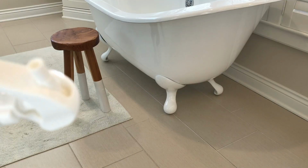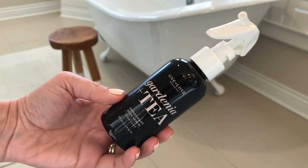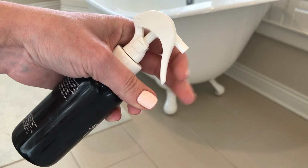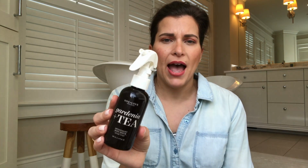Now when I get out, my favorite hydrating treatment to use, and I've talked about this before, is from One Love Organics, and it's the Gardenia and Tea Antioxidant Body Serum, and it's a spray. I talked about this a little bit in a beauty haul that I did a couple months back, but I just love this. For one, I love the scent of it because Gardenia is my favorite scent of all time, and this is just no frills Gardenia. It is just straight up Gardenia, so it smells heavenly. But the other thing that I love about it is the way it makes my body feel and look.